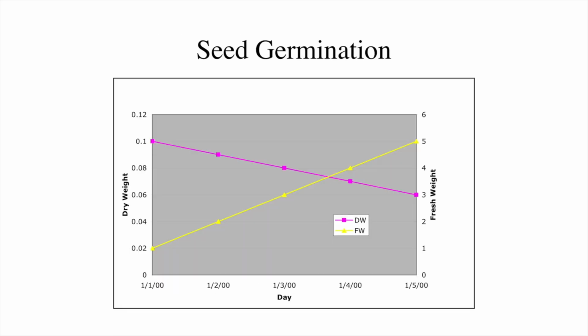For example, let's take a look at seed germination. We can see over time that the fresh weight, the yellow line, increases with time, but the actual dry weight, the magenta line, of the same seed decreases with time. This is due to seed respiration, using some of the carbon reserves of the seed, decreasing its weight. So the choice of growth measurement is important.